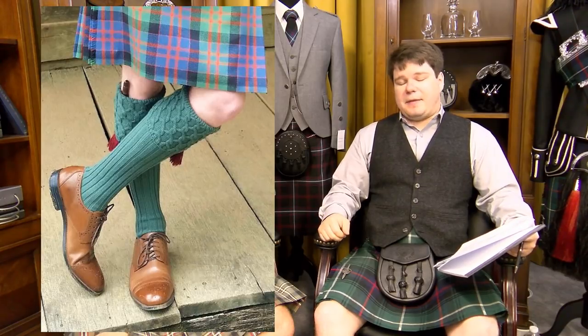Jeffrey is asking us, he says, I'm a large man and I have a hard time finding kilt socks that will fit over my calves without getting stretched out. Any ideas? The first thing to look at would be the Lewis hose that we have, because they come in size XL, so those are very comfortable, and that's a great way to go.